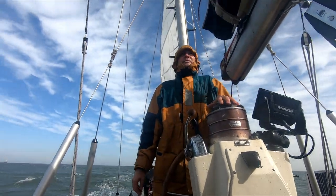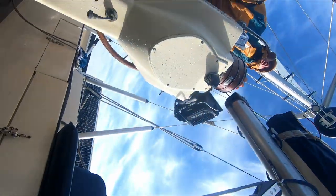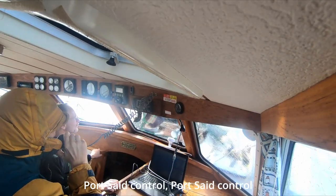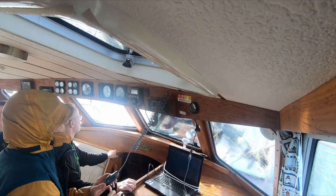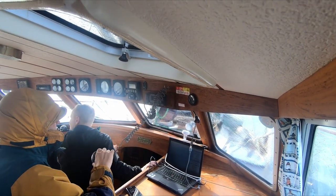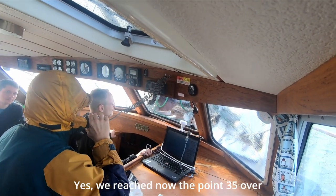In order to get into the marina of Port Said, a pilot needs to take over the boat and place it into the harbor. Okay, back to channel 12 and call Port Said control and tell them we are at 35. Port Said control, this is for the matter. Yes, we have now reached point 35, over.